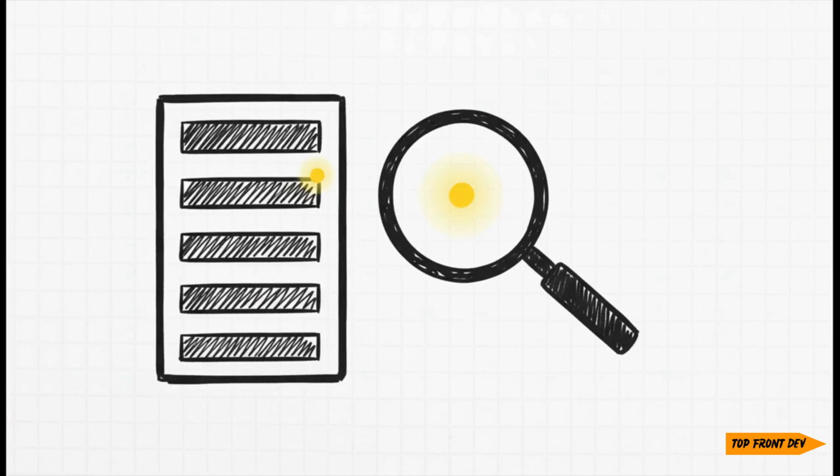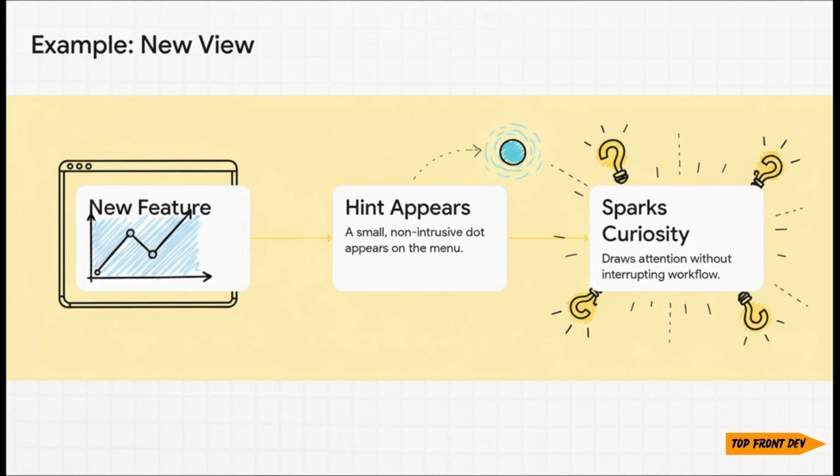And our third technique is maybe the most subtle of them all, contextual hints. These are small, non-intrusive visual cues that signal that a feature exists without screaming for attention. We see these everywhere now, and for a really good reason. Say you deploy a cool new chart view for a data table. Instead of a giant banner, you just put a tiny glowing dot next to the menu where that new feature lives. It doesn't break their flow at all, but it does spark a little curiosity. The next time they have a second, they'll think, what's that? And go explore it on their own terms. It's an invitation, not a demand.